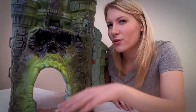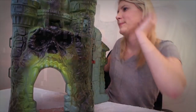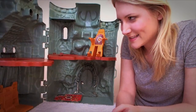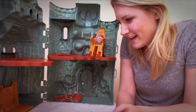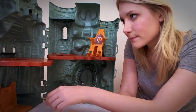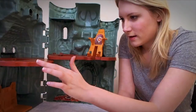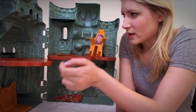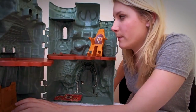I'm gonna turn this around and show you what all is going on the inside of the castle. Okay. Now here is what Castle Greyskull looks like on the inside. Well, it's what it looks like now. I think new it looks pretty different because certain elements are missing from this one because it's been so heavily played with. So, some of the features that I understood this toy to have are pretty cool.